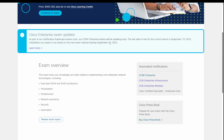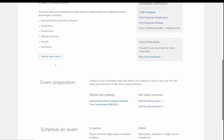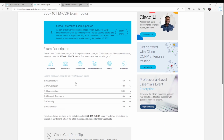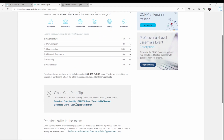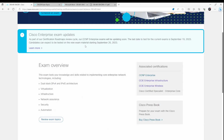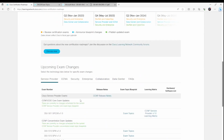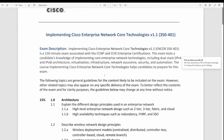So there will be a slight change in the topics. In this course, I will cover the topics from the 1.1 blueprint, but for you to know, normally exam topics are located here. If I open this link, you will see that these are the topics for version 1.0. Let's have a look at the PDF format because it will be more visible in there. So you see it's version 1.0, but on this side it states there will be a new one. So let's press on learn more. Then we have information about all Cisco exams that are going to change, but we're interested in enterprise. So ENCOR version 1.1 exam topics. And here are the exam topics for 1.1.